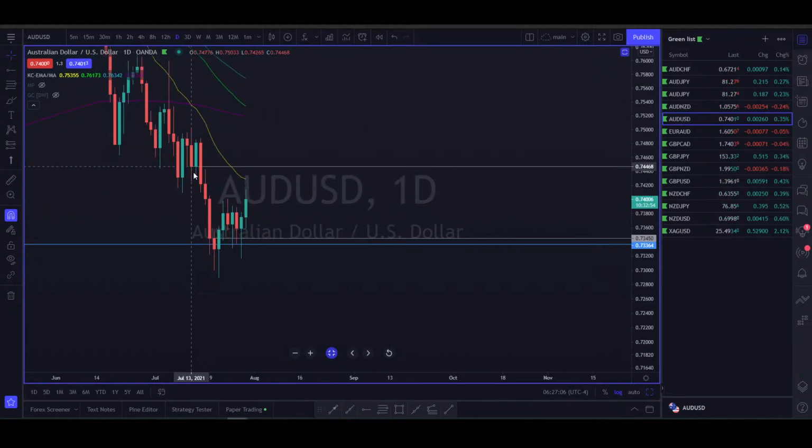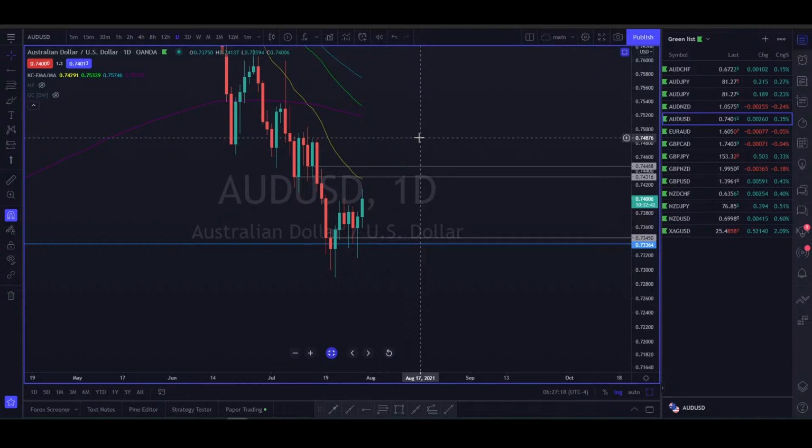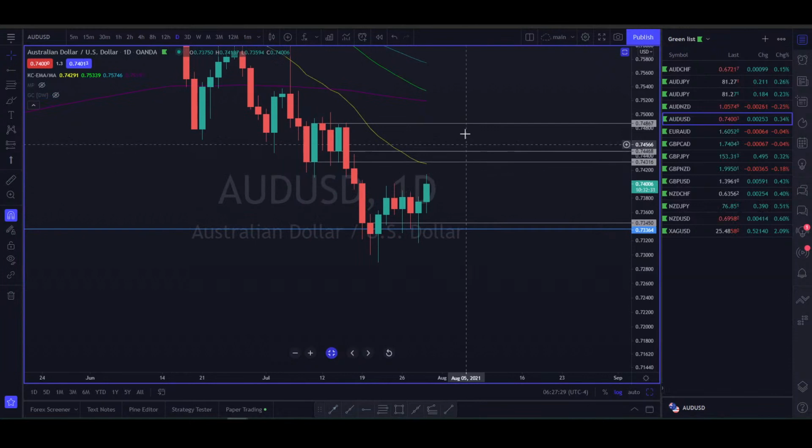And then your next one is going to be right above you at 74468. So these two areas will possibly hold price for a little while, but I'm looking for a higher bounce. I'm looking for a bounce up to 74876. I'm looking for this area to be tested eventually before the sellers kick back in. Right? That's where I would be looking for possible selling entries.